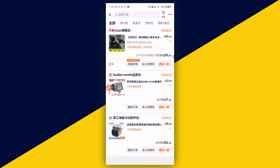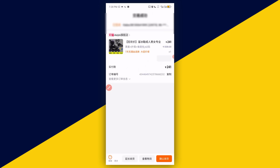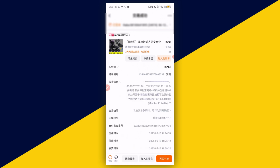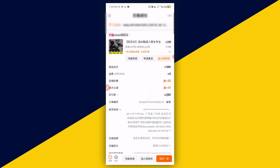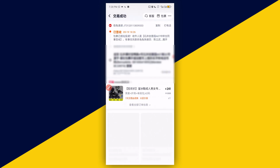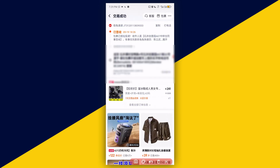I will simply swipe this way, and I'll make sure I click on here now to check on the tracking, the order history. So next thing I'm going to do is, this is a particular one I want to track right here. So I will simply click on it to open it. Then I'll simply click on here now. Then I'll make sure I copy the tracking number right here. Click on here to copy.